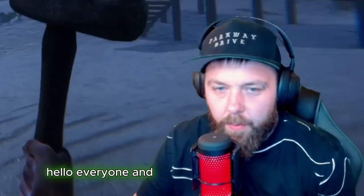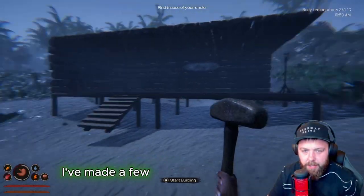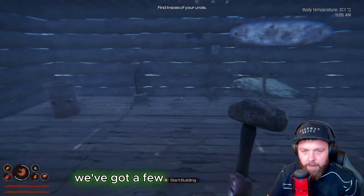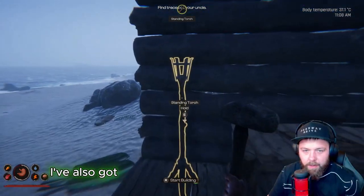Well, hello everyone and welcome back to Project Castaway. As you see, I've made a few changes since the last episode. I spent a little bit of time recreating the base. We've got a few extra tools. I decided to go for the raised bed. I've also got a couple of torches.